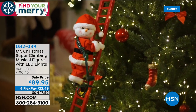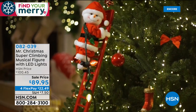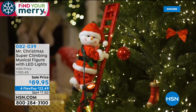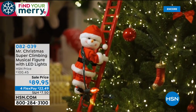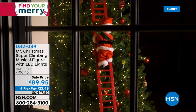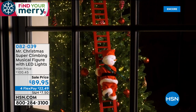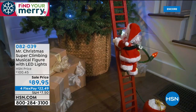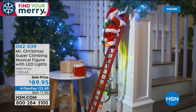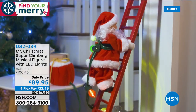I have the cutest thing ever to show you next. You probably haven't seen anything like it, but it is back by popular demand. It is the Mr. Christmas Super Climbing Musical Figure. You pick your figure, and each of these classic characters climbs up and down a ladder. He's $89.95. It plays 15 different Christmas carols, and all you do is attach it to your Christmas tree. You can attach it to a wall. He could be climbing up and down the staircase. Put him in your holiday room and have a blast.